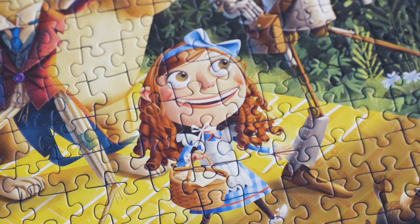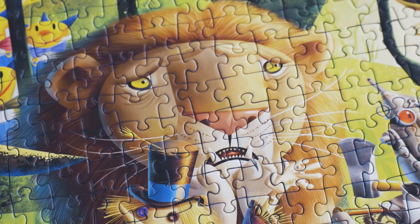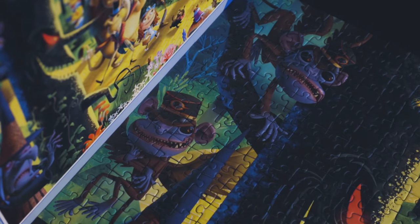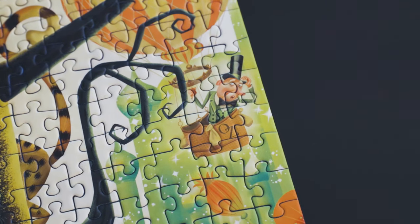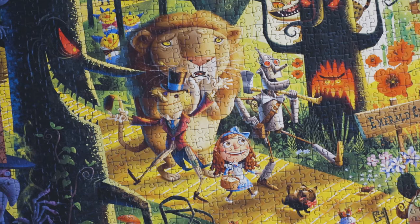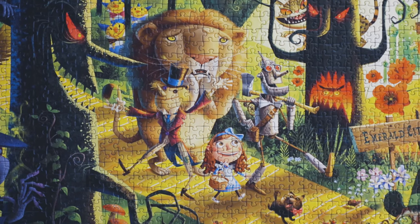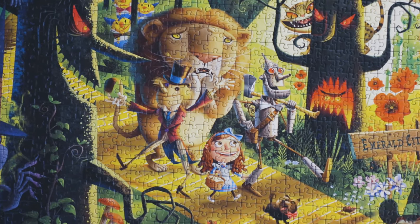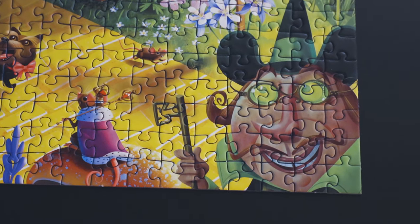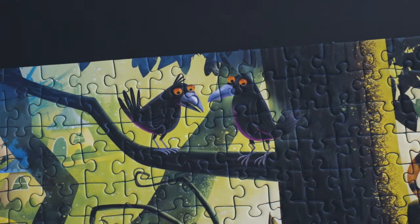From a cute Dorothy to Tin Woodman, the Scarecrow, and the Cowardly Lion. From the Wicked Witch of the Forest to the Winged Monkeys, without forgetting the Wizard of Oz, and, most importantly, Toto. This puzzle is bound to make you want to read the original story, rewatch the 1939 movie version, which is a classic of the 20th century, and will without any doubt give you a very enjoyable puzzling session.